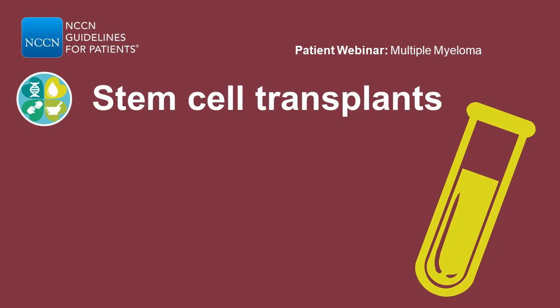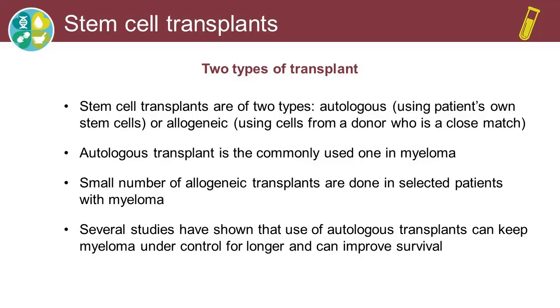Now, moving on to the stem cell transplants. So once we complete that 4 to 6 cycles of treatment with the 3 drug combinations, patients who are considered to be eligible or safe to proceed to transplant will typically undergo an autologous stem cell transplant, which is using the patient's own stem cells. In theory, it is not really a transplant because you are using your own cells.